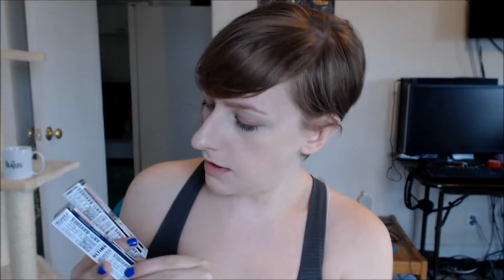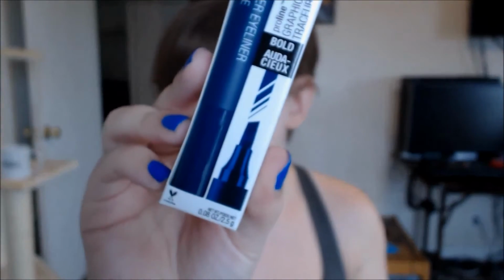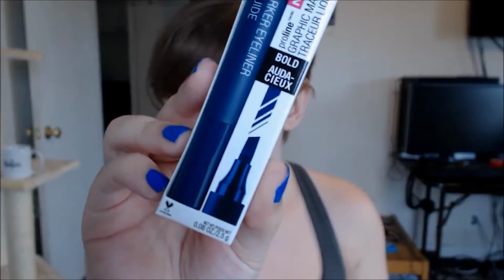But okay, so I also got 2 liners. So we'll just go one by one. One is called the Graphic Marker Eyeliner, and it looks like it's supposed to be kind of like a calligraphy pen style. Not a calligraphy pen. What are you saying, Emma? Could be fun to play with. This is in the shade Airliner Blue.